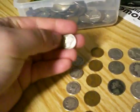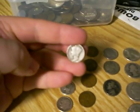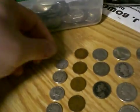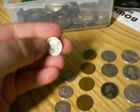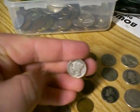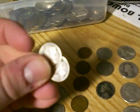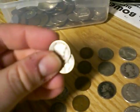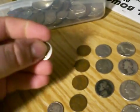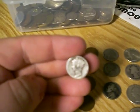First off, this is a 1919 Mercury dime. Next one is a 1941 Mercury dime. These two are both 1942 Mercury dimes. And this one is a 1944 Mercury dime.